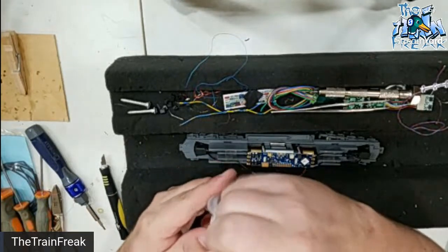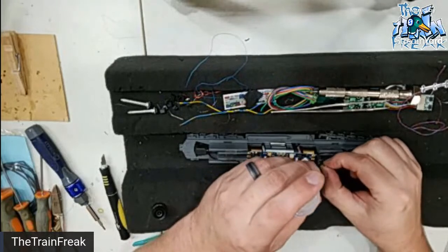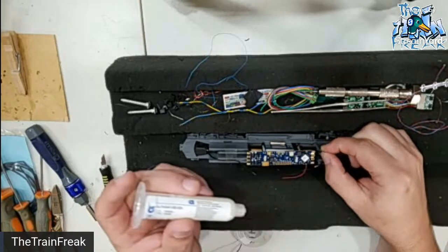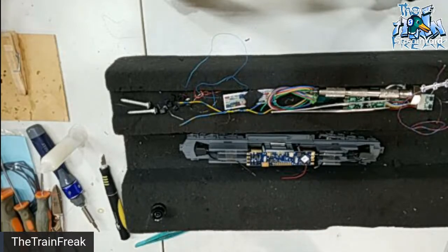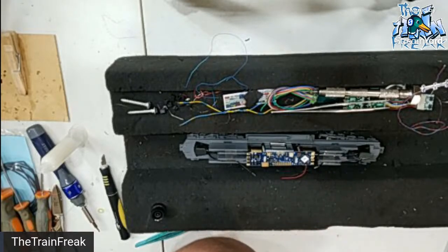Go ahead and get some flux on my contacts here. All right. And then the solder I'm using is electrical solder by Bernzomatic. It's lead-free, silver bearing, rosin core. This is a 3 ounce or 85 gram roll of solder. I've been using this stuff for the longest. It's really good stuff.